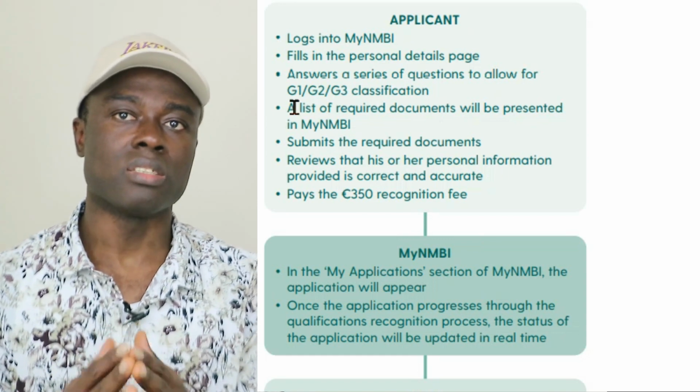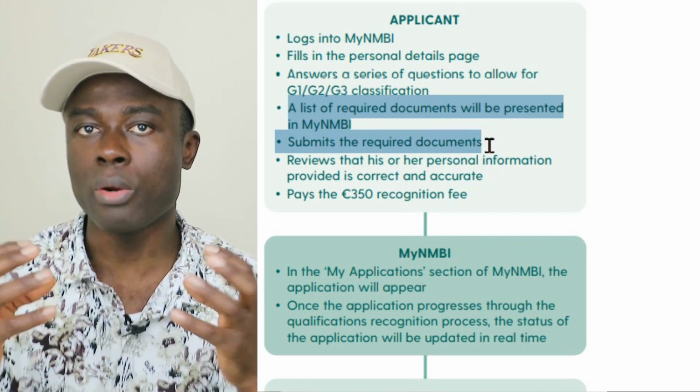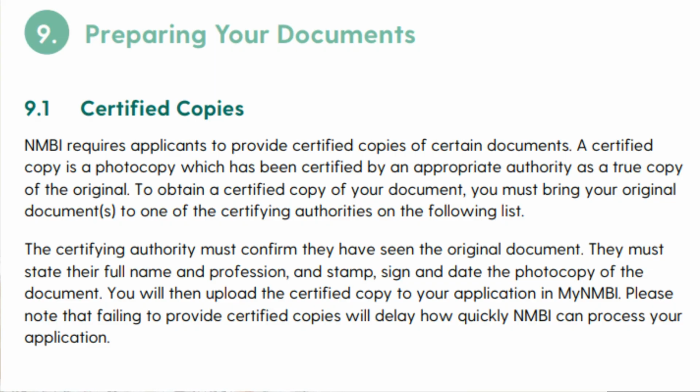So after your classification, you'll be required to submit some documents, and the documents are the requirements I spoke about at the start of this video. Now, to submit these documents, the NMBI have some requirements, even in the submission of the document itself. One, the document should be the first photocopy of the original document, not photocopy after photocopy. So the first photocopy of the original document, which is very clear, is the one you have to upload on the portal. Before you submit your document, you have to make sure that the photocopied document you are submitting to the NMBI is certified by some authorities in your country.